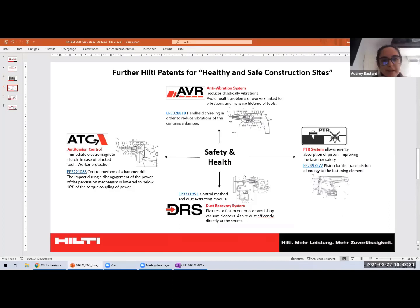Here we had to find some of the patents for this use case, top performance product for healthy and safe construction sites. So like we have seen in the video, we found some patents on an anti-vibration system that drastically reduces vibrations, to avoid the health problems of workers, and also increase the lifetime of tools. We also find a PTR system that is patented too. It allows energy absorption of the piston, improving the fastener safety.